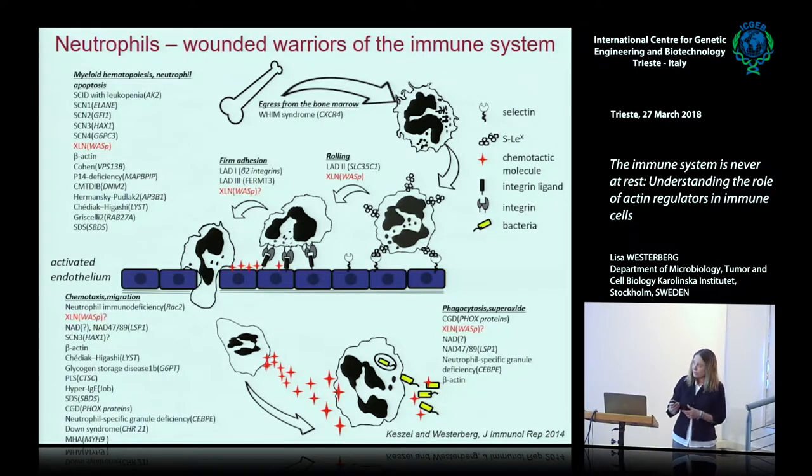So we wrote the review mostly for us, just to see what kind of conditions have neutrophil deficiencies, and it's a lot of them. They affect all steps of the neutrophil life cycle, and perhaps the most familiar one is leukocyte adhesion deficiency, when neutrophils cannot adhere to integrin ligands. We tried to predict where our mutation could be, and we thought it could be at all of these steps because neutrophils are so dependent on the actin cytoskeleton.